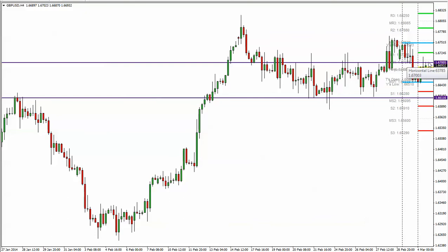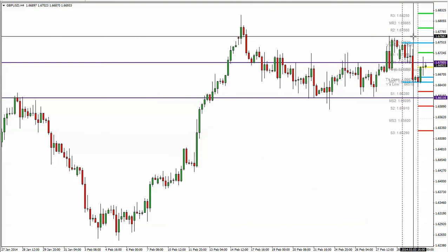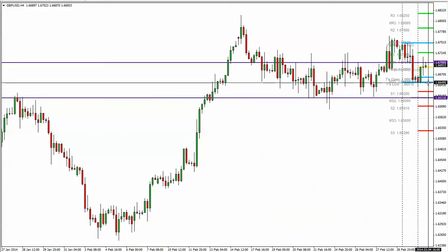If we trade above this whole number, then we do have odds of continuing higher into this previous high of 1.6766. And don't forget that tomorrow at 4:30 a.m., which is overnight trading here in the U.S., we have services PMI. Also on Thursday at 7 a.m. from the UK, we have high impact news: the asset purchase facility, the official bank rate and the rate statement.